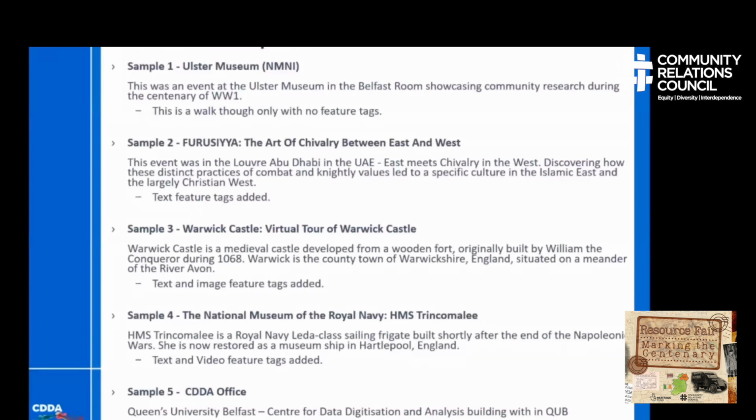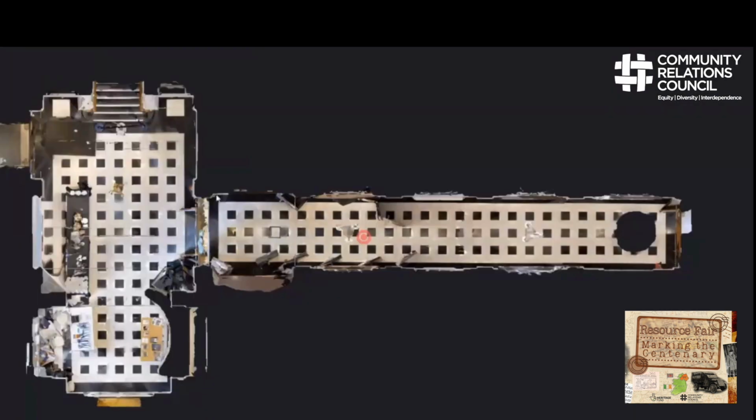I'm now just going to move to show you the virtual videos. As you can see here, we have a dollhouse version of the first model, which is the Ulster Museum. The dollhouse version is taken from the name of an actual dollhouse, where you have a complete overview of the whole location. We can move in at any point in this model.